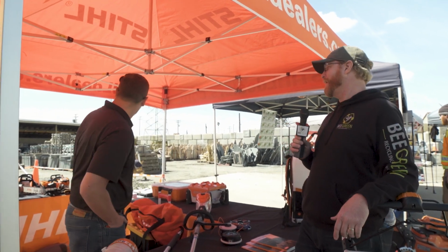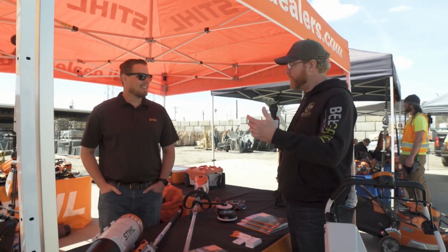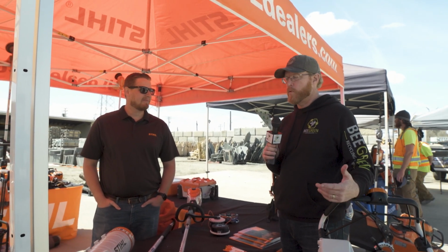And speaking of demos, you had some other guys in the back. They're trying to hide from the man on the street. Kevin and Russ. Yeah. But Kevin and Russ, they've had guys geared up and trying out the saws and some of the trimmers and stuff back there. So a full experience, really, if you wanted to get your hands on a piece of equipment, run it through some of the ringers, ask some of the tough questions. This is the place to do that. We have the people here to take care of that for you.